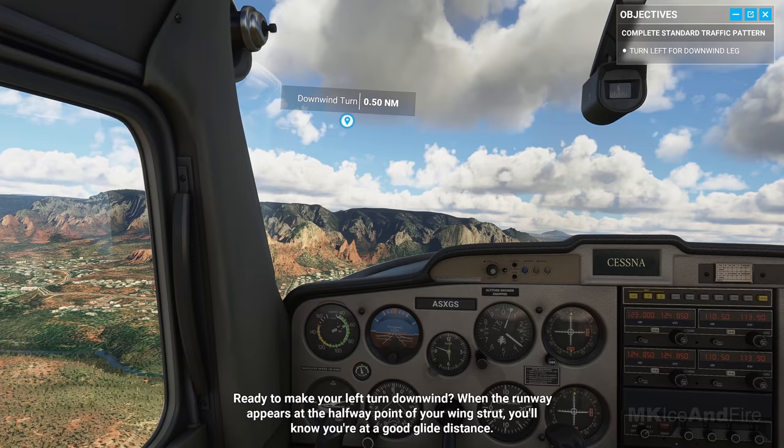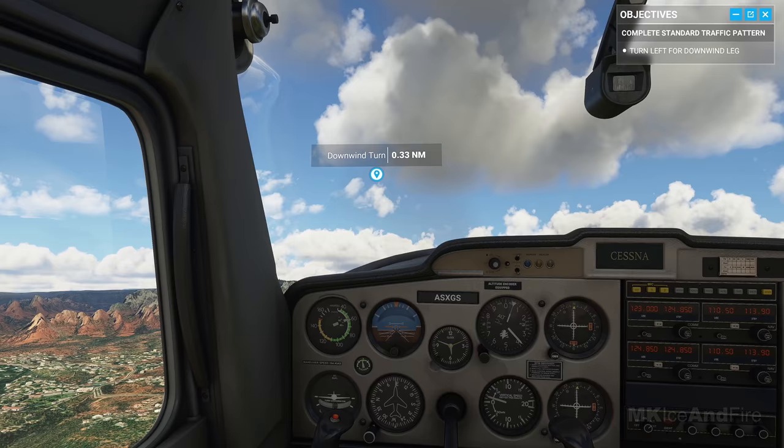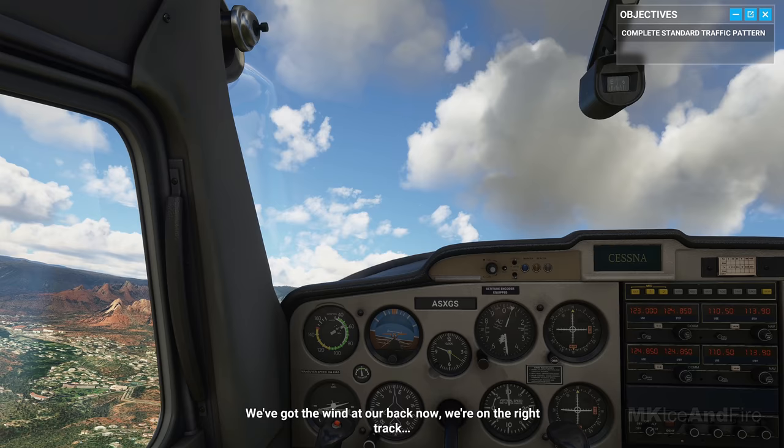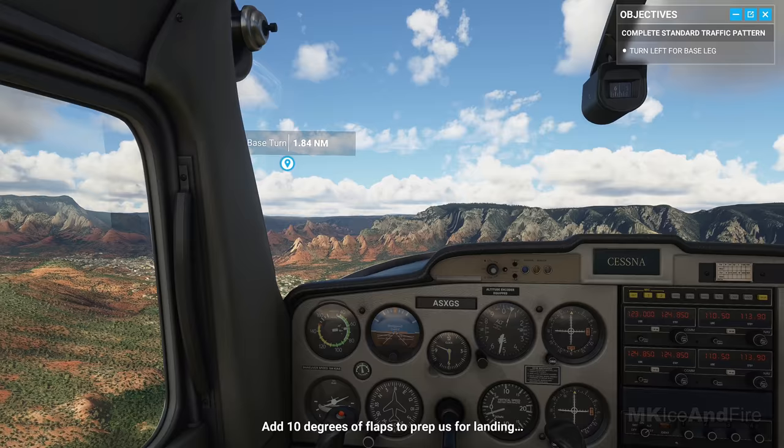When the runway appears at the halfway point of your wing strut, you'll know you're at a good glide distance. At our back now, we're on the right track. Lower your nose to a cruise attitude and reduce power to 2100 RPMs. Once your speed is in the white arc, add 10 degrees of flaps to prep us for landing.